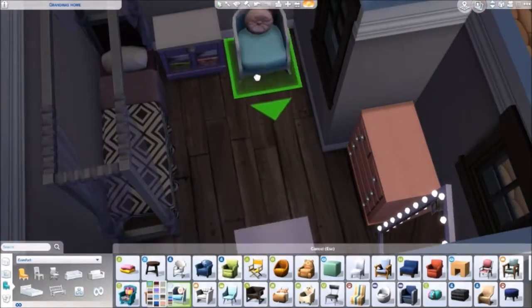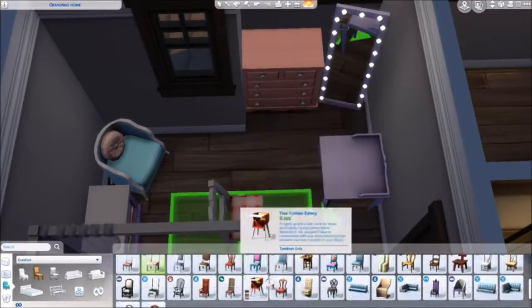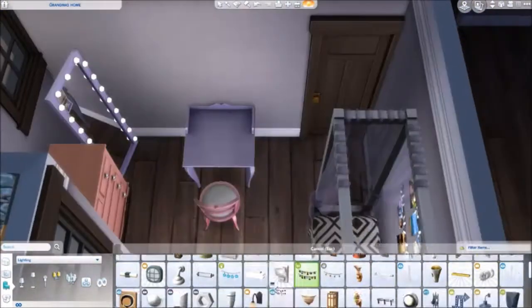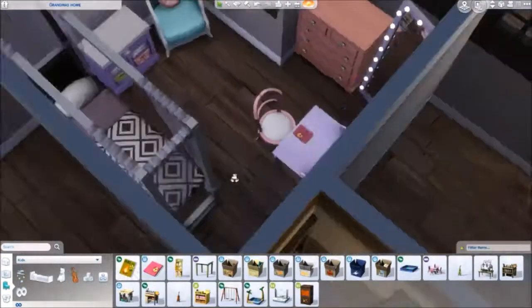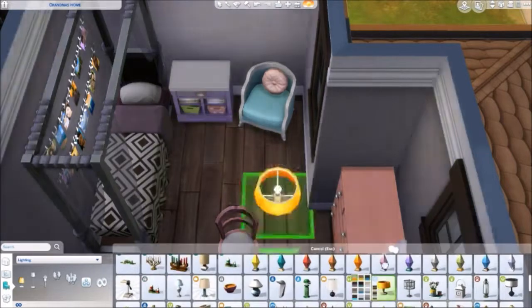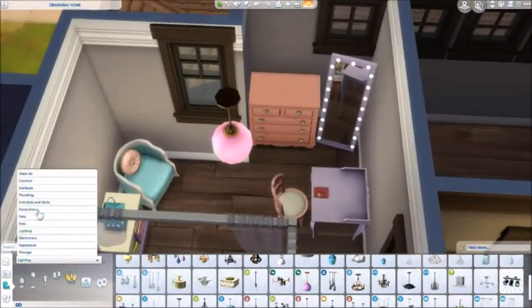So you guys can download this on the gallery. I named it Crafty Craftsman, and my gallery ID is Mindy1990 and my NDII1990, all caps. So yeah, check this house out and be sure to download it. I love it. I can't wait to play in it.